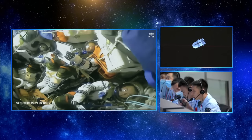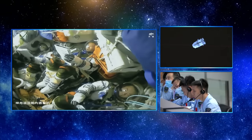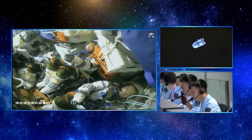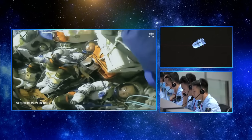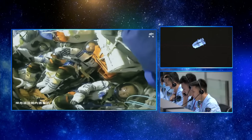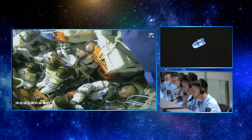Yeah. So we can hear the voice in the Beijing Flight Control Center. The commander just reports this status to every station around China. And they're reporting back on what they're seeing and if everything is in order. There's various communications with the different stations.